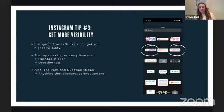And then hashtags are also very important, because just like on Twitter, and most social media now, hashtags are a way of categorizing what your post is about.